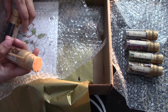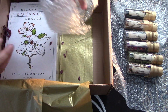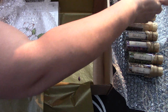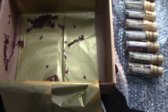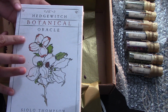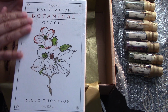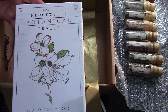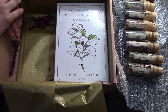Canela, cinnamon. Oh, poppy. I don't know if I have very much poppy. And then these are peppercorns. Damiana. So nice. I wonder what possessed them to pick which ones. And then we have the Hedwig Botanical Oracle. That's really cool. I think I got this in a different box, but I can't be sure. Either way, I'm really excited. This has been something I've been looking at a lot. One of the things I do every spring is start plants, and I really wanted to do some herbal work while I was doing that. Of course, we'll see if that manifests. Things have not been necessarily going my way manifestation-wise.